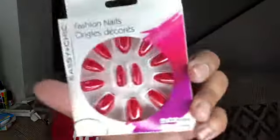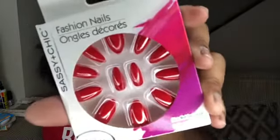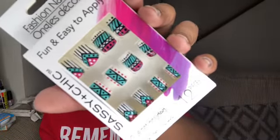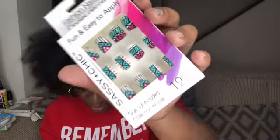Then I just got this simple red color. I love how they're longer. It's like, I can't think of it, coffin, I think. I'm gonna have to shape them up, I see now, but so cute, so simple. And then I got these little, again, tribal, but I love the pink and the turquoise, I think, the colors, the white and black on there.